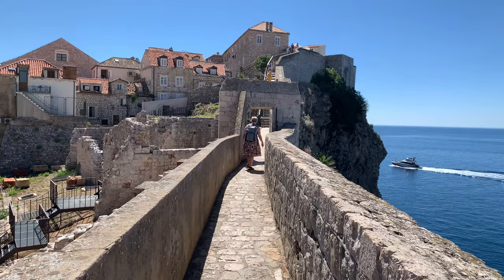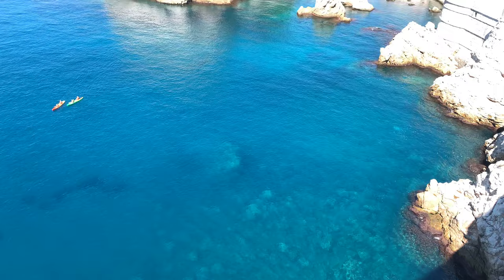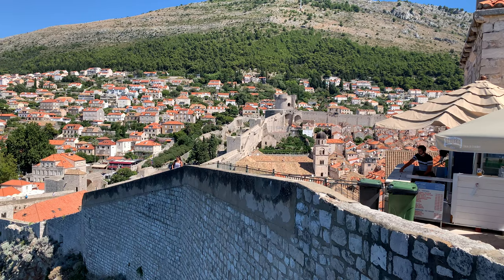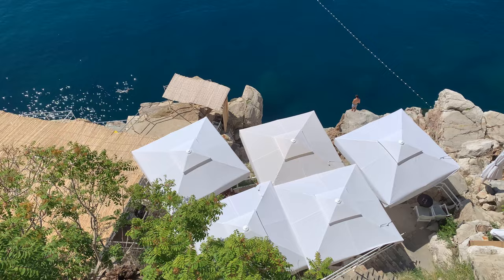So this is a long way down. You see that? Started off up stairs right in the middle there, the turret in the middle at the top there is where the cable car runs just behind, and also the Cavtat bus is reachable from there, after we've walked the walls.